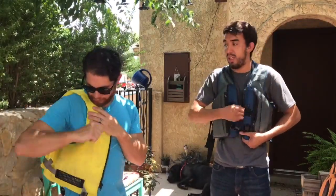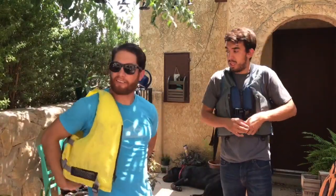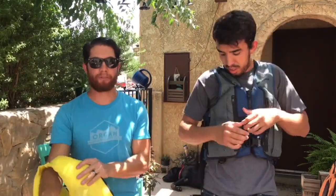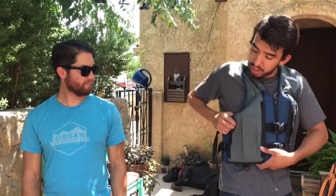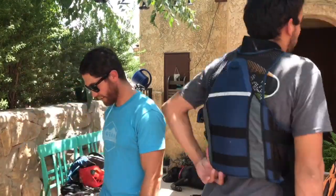See, mine has space, but when I'd sit down, the back is just so thick that it pushed me forward. And you can tell too, the cuts on the actual foam part are a little bit differently shaped. Yeah. Yours is like a big square, and this one's more of a triangle.